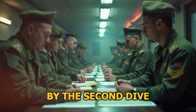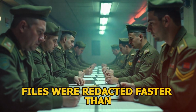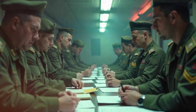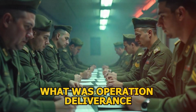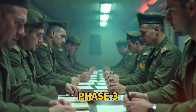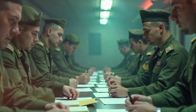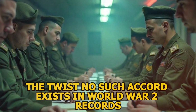By the second dive, the naval base was buzzing with energy and worry. Files were redacted faster than they were read using standard NKVD protocols. Everyone had the same question. What was Operation Deliverance? The term was printed twice on tags around cargo boxes. Phase 3, Operation Deliverance, authorized via Allied Accord. The twist: no such accord exists in World War II records.